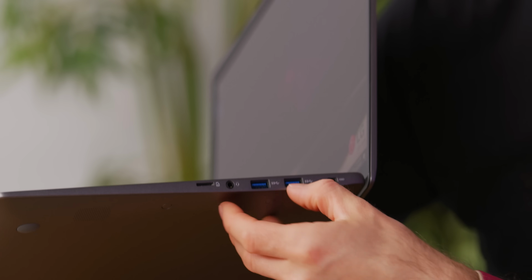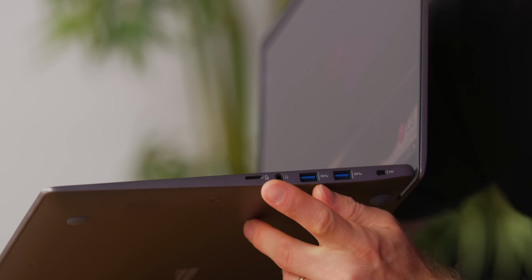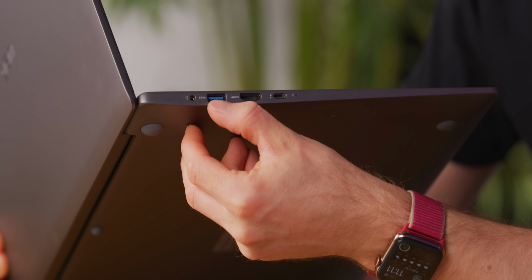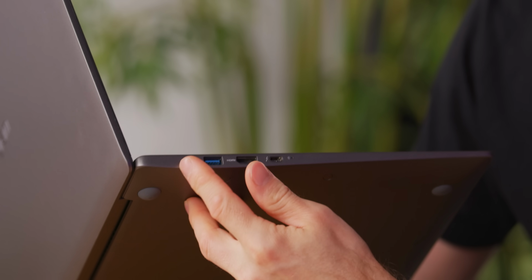I/O is pretty similar across the board. LG crammed a couple of USB Type A's over on the right, along with a headphone microphone combo jack and micro SD card reader. And then over on the left-hand side, oh yes, yet another USB Type A, an HDMI, and a Thunderbolt 3 port along with a barrel type charger.